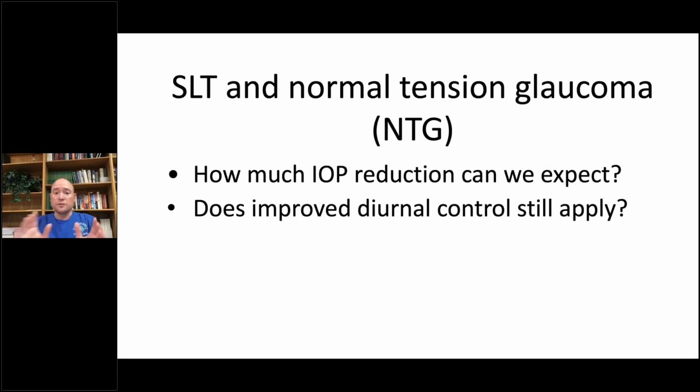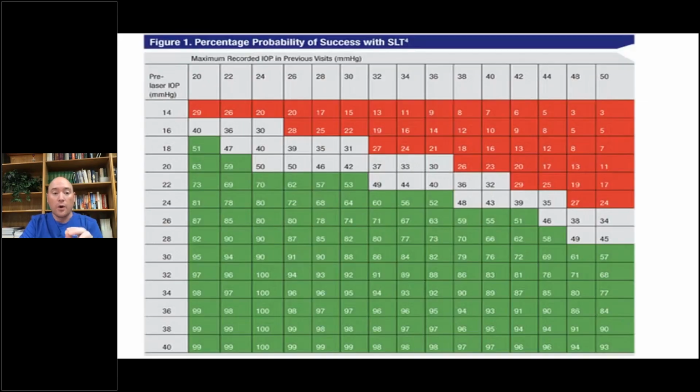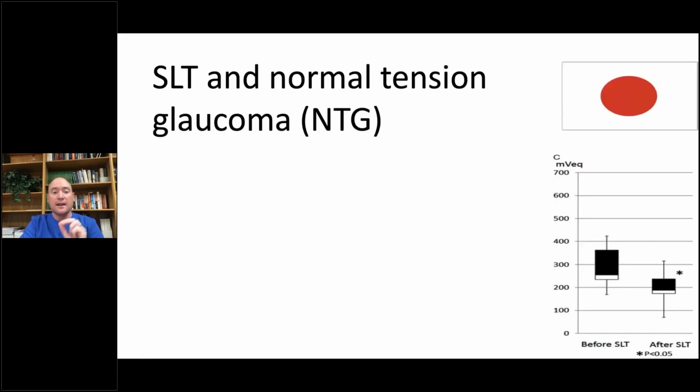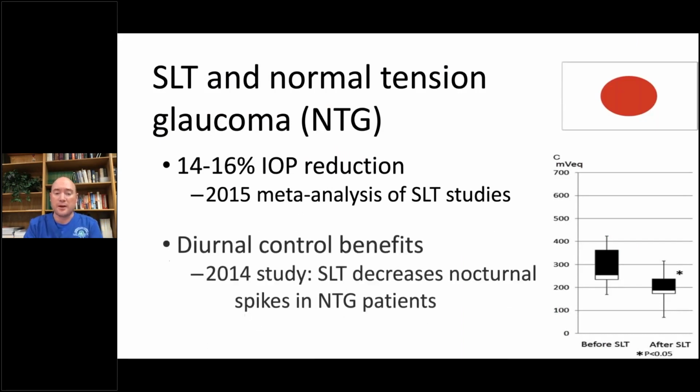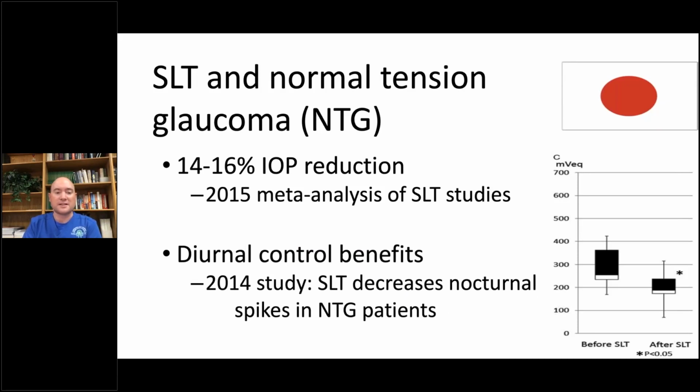However, don't forget about low tension. It's our third indication. POAG is 1, ocular hypertension is 2, and you can see why after the discussion that we just had. So the bad news about low tension is what I just covered, it's not as effective when the pressure is lower, and that's absolutely true. What do the studies say? What should you expect from SLT in low tension glaucoma? That's the answer. It's about 14 to 16%. So don't expect 25, 30, 35% pressure reduction with low tension, 14 to 16%. That's based on meta-analysis. But here's a big one. A big advantage of SLT is blunting those diurnal fluctuations, blunting those nocturnal IOP spikes.